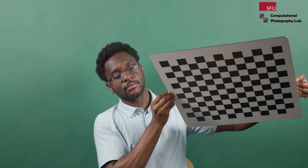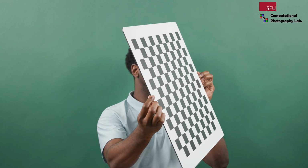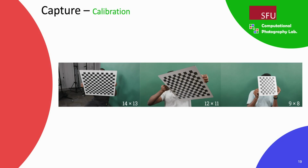The calibration process in our studio involves capturing images of a checkerboard pattern from multiple camera angles. We utilize 3 checkerboard calibration patterns of different dimensions. The larger pattern offers more points for the calibration process, enhancing the accuracy of the camera parameters. The smaller pattern is easier to manage in tighter spaces, or when a close-range capture is needed. We also have the medium pattern, which is in between. This variety ensures flexibility in different recording scenarios.